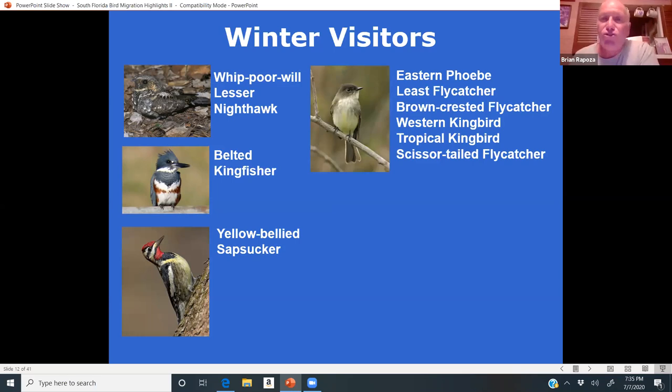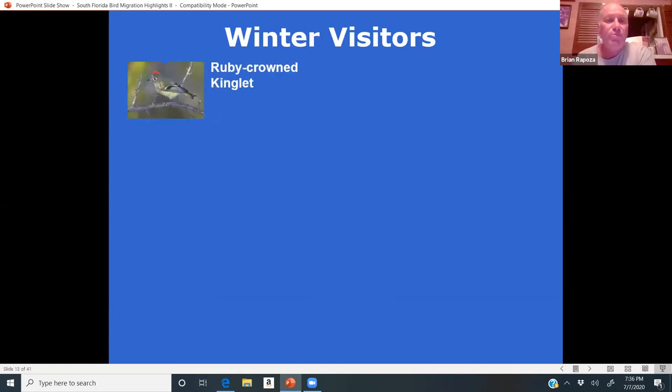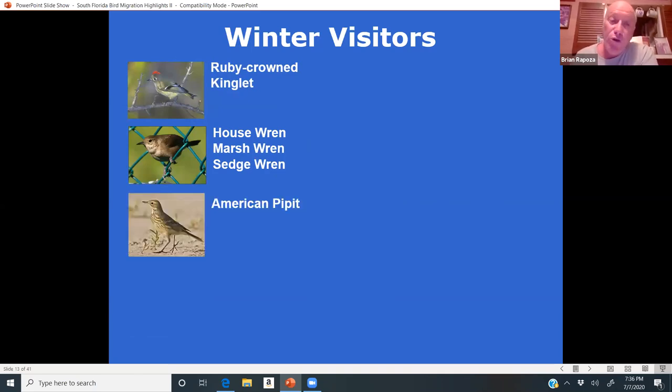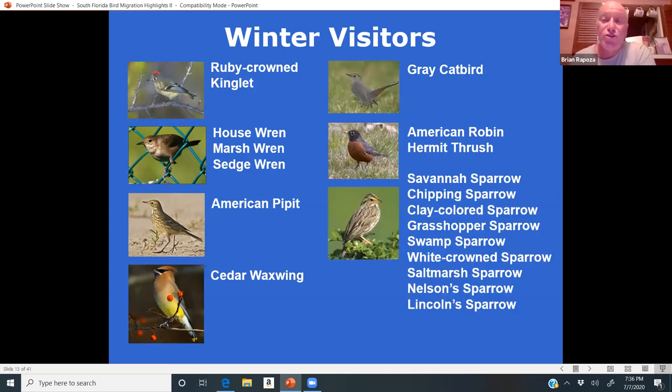These flycatchers are only here in the wintertime: eastern phoebe, least and brown-crested flycatcher, western and tropical kingbird, and scissor-tailed flycatcher. These two vireos, blue-headed and yellow-throated, are considered winter visitors, as is tree swallow, ruby-crowned kinglet, three different wrens, house, marsh, and sedge, American pipit, cedar waxwing, gray catbird, American robin and hermit thrush, and these sparrows: savannah, chipping, clay-colored, grasshopper, swamp, white-crowned, saltmarsh, Nelson's, and Lincoln's, plus American goldfinch.